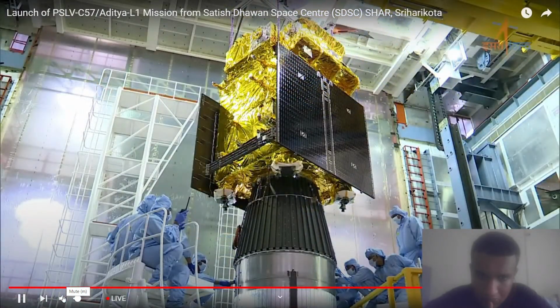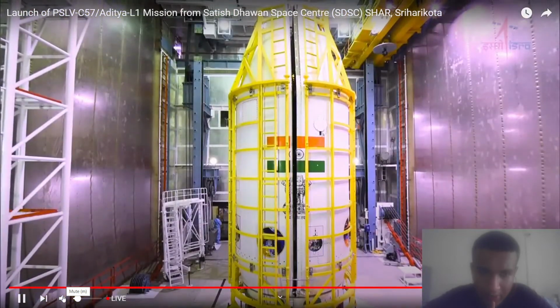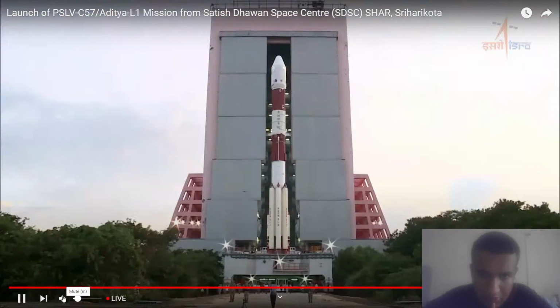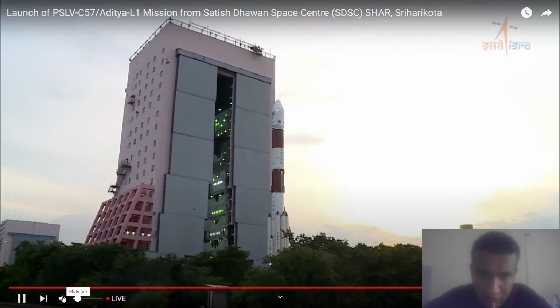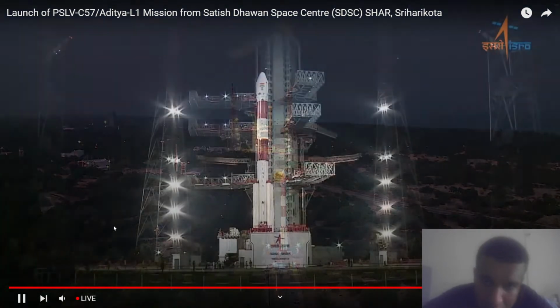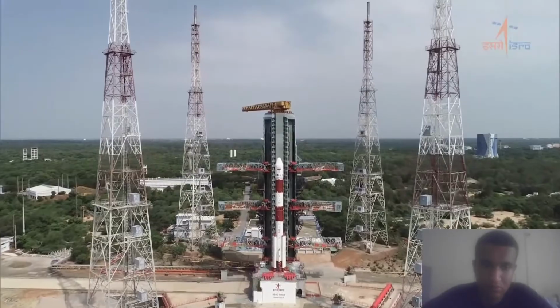At the vehicle assembly building, again there is a clean room provision. The payload is integrated safely into the fairing, onto the rocket, and then the heat shield halves are closed. Now the vehicle is fully ready to be moved to the launch pad, which is about 900 meters away. This is PSLV C57 standing majestically.